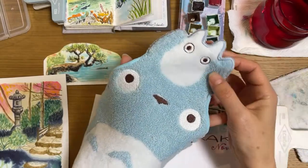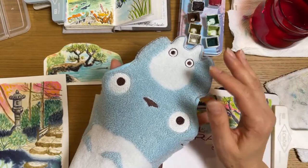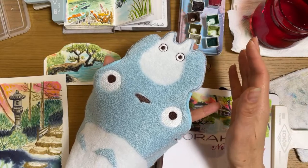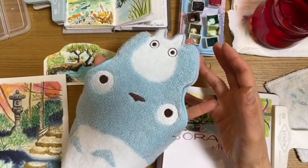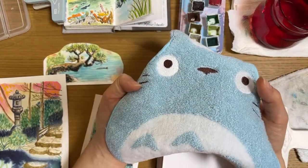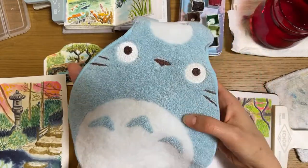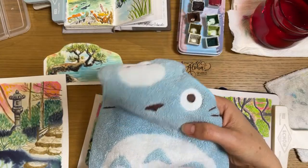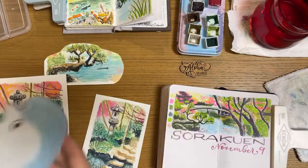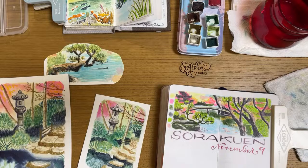So in Japan, you have a lot of public bathrooms. It's great everywhere. However, they usually don't provide towels. So after you wash your hands, all Japanese people usually carry some kind of towel in their purse. This one, of course, is not very common because it's for kids, but I just couldn't resist. Now I have a Totoro towel. I'm obsessed with Totoro.